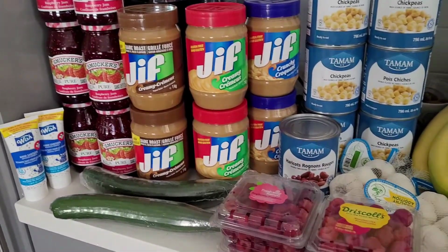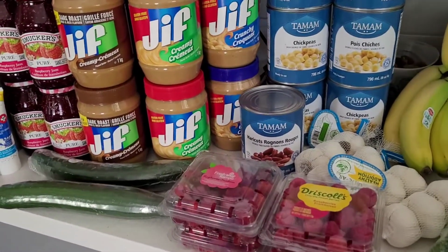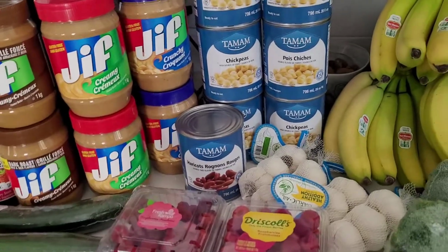Sometimes you will get that from cashiers, and just in a very polite way, just remind them that this is how the wording is.